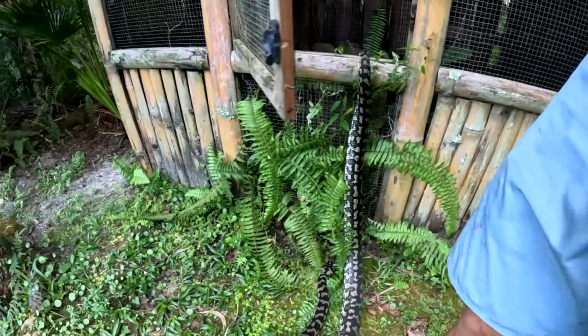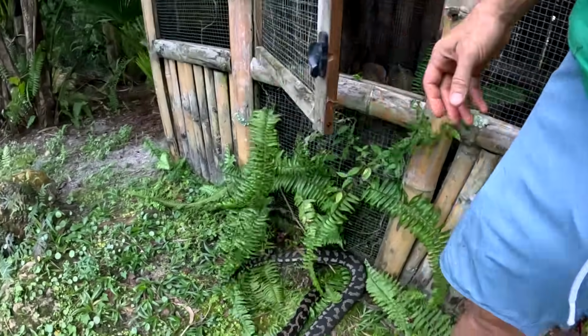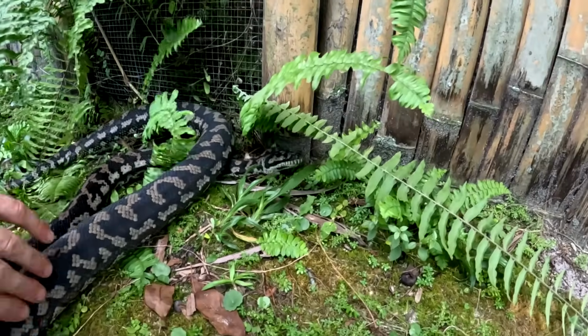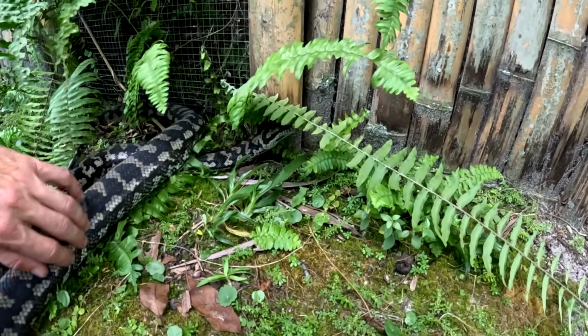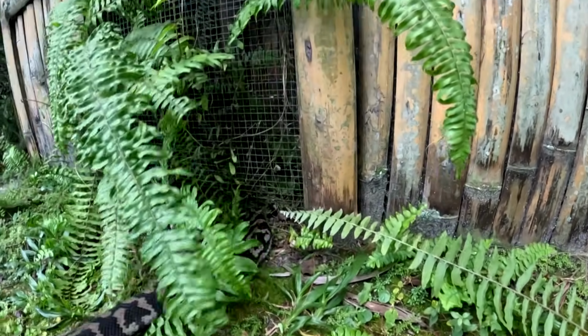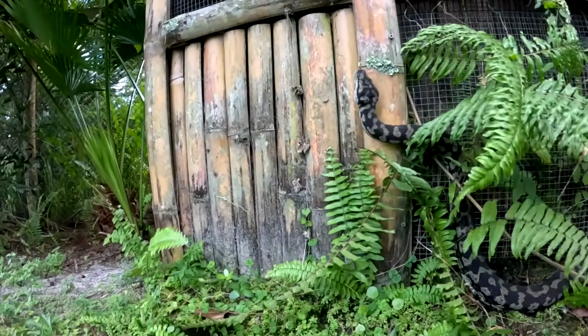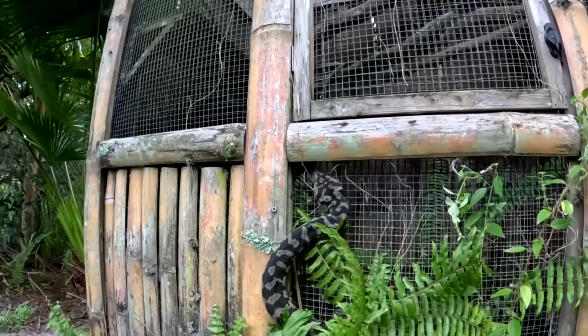I only have one hand. He likes to go back in his enclosure. Colin's our coastal carpet python and is the only snake currently at Kamp Kenan. But I would like to change that soon because I have my friend Mike Gillen, of course, from PGA Animal Clinic, and Mike is a snake nut.